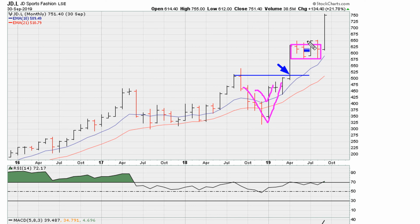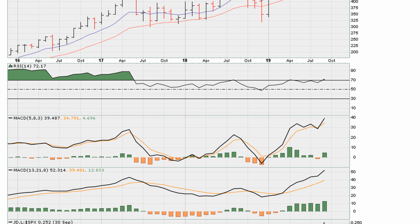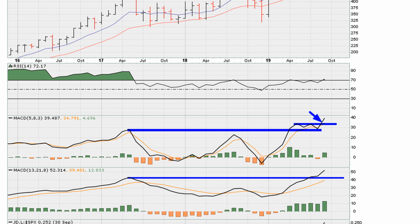Now this subsequent breakout now that's a thing of beauty. Take a look. The RSI has no problem moving back above 69.1. And remember, this is the best stock in the FTSE 100 for 2019. So we're talking about the best of the best. Breakout there, and you can see that the MACDs for sure did confirm that power. MACDs were breaking out and breaking out again here. In fact, remember, we only need one of the MACDs here.